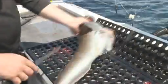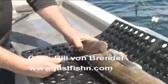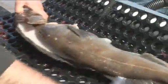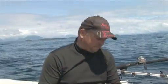Just clear a little bit of this away, spin her around, and you see the collar right here. Cut it the same angle as the collar, and just give your knife a turn. And once you start, see how nice that fillet is? Look at that meat, nice and green. And just continue on right to the end, and there's a nice lingcod fillet. That meat is probably the best lingcod meat, this green one.